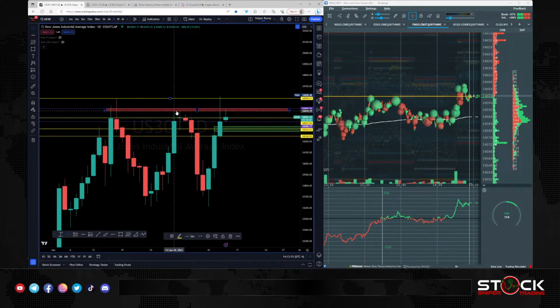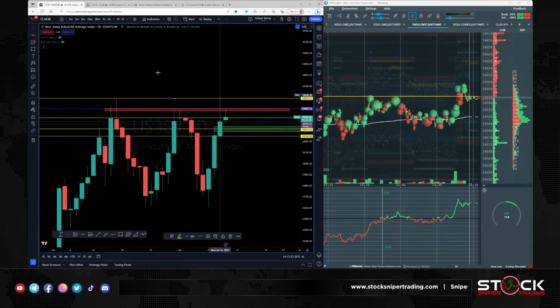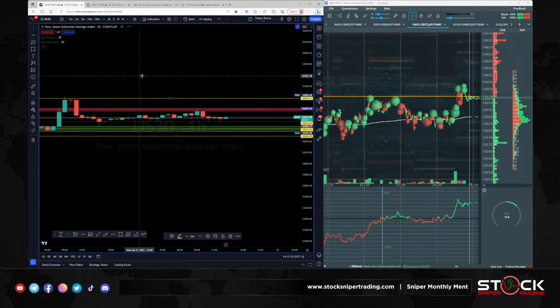We got these equal highs over here. It's pushing down, so we're going to see if we can hold today's volume. If not, we might be breaking down a little bit into this demand box. So let's look at the 1 hour now.